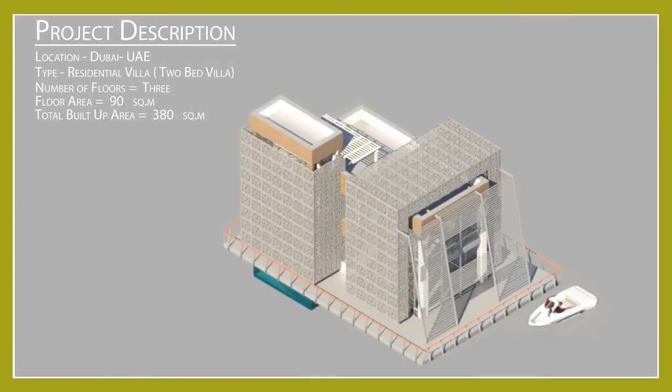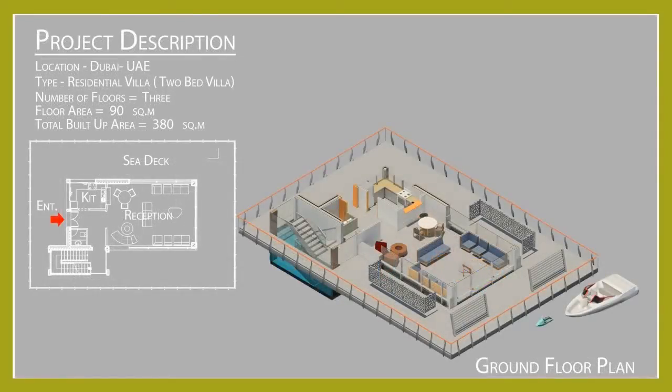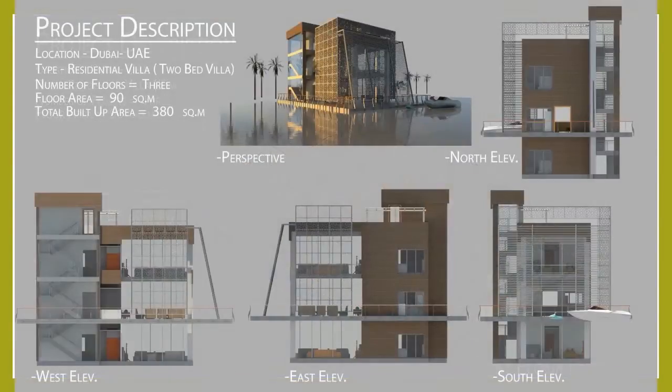Now, let me take you through a few more details about our design. It's a two-bedroom villa of a total built-up area 380 square meters that consists of 3 floors, with the master bedroom located under the seawater level. And here, you can see the ground floor and first floor plans, perspective and elevation.